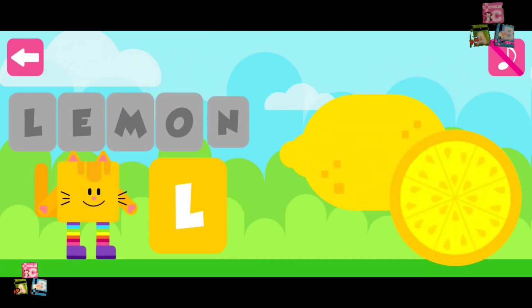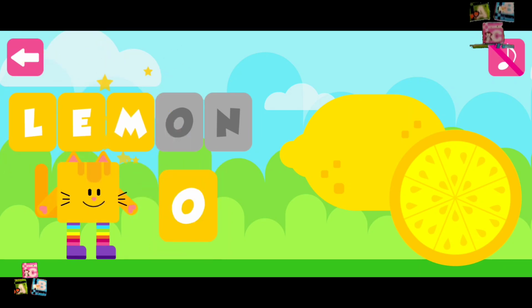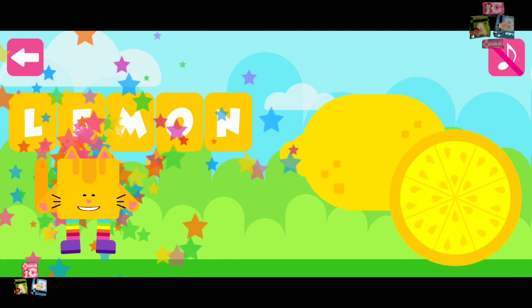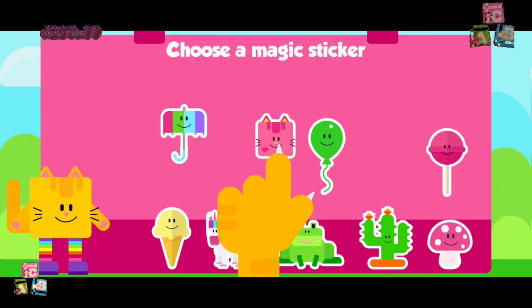Can you spell lemon? L. Great. E. Great. M. Fantastic. O. Good job. N. Lemon. L, E, M, O, N. Lemon. Great. Yay! Congratulations. Choose a magic sticker.